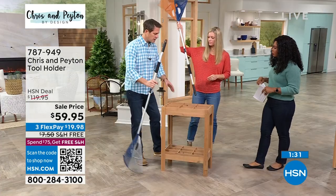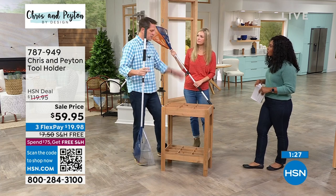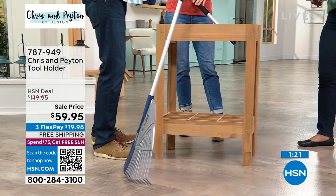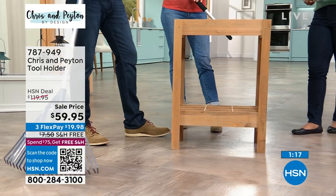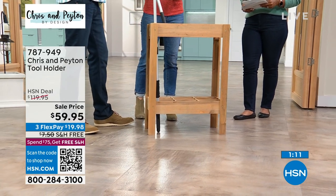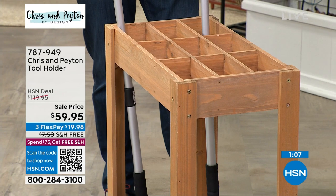And what I like about this is if you have a small garage, a small shed, or even in your basement, it's easy to pick up and put in a corner. It's not going to take up much room. If you store your rakes in the corner of a shed or a garage, you know what's gonna happen? They fall down, they hit the ground, your shovels, next thing you know, everything's on the ground, it's a mess. So with this, it's easy. Throw them right in there. Shovels, rakes, pitchforks, whatever you need for your garden. Put it right in here.